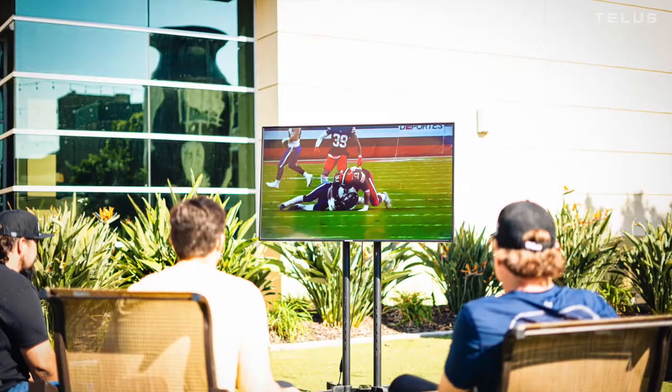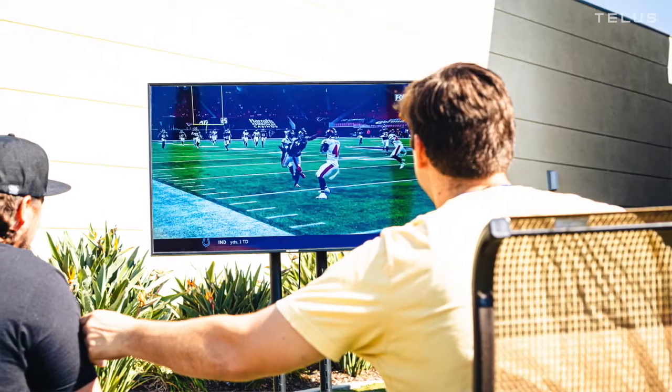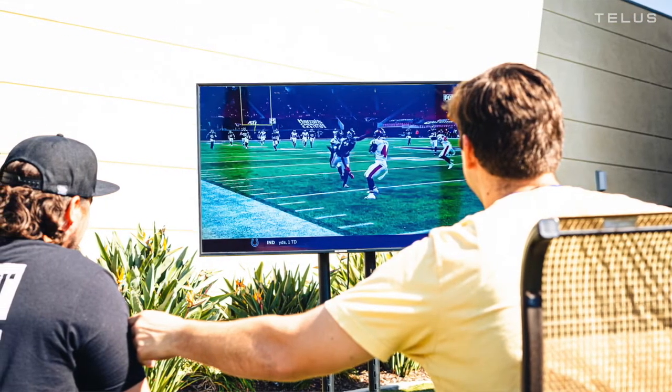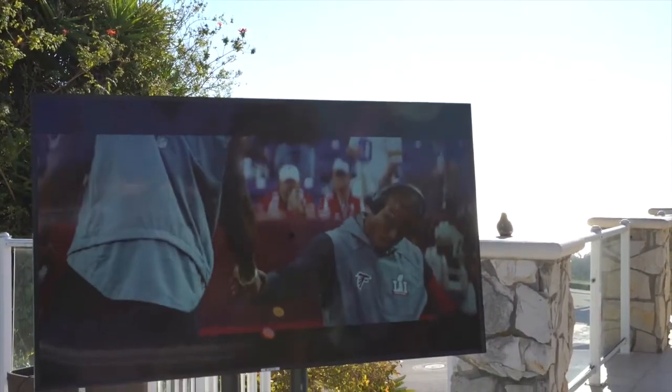The full outdoor 4K HDTV has such a bright picture, it will literally reduce major glare and is meant to be viewed in the full outdoors under direct sunlight. The full outdoor 4K HDTV by Telus will not only be one of the brightest TVs in the market, it will also be one of the most durable.